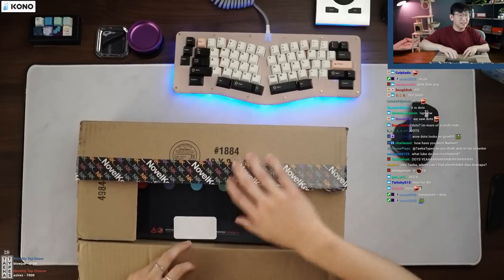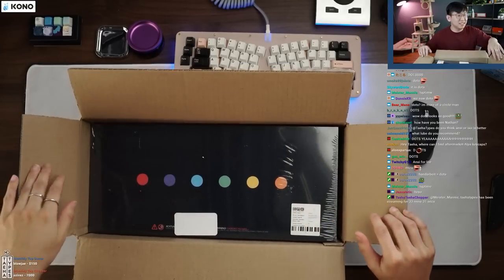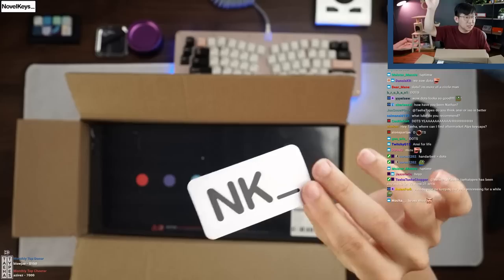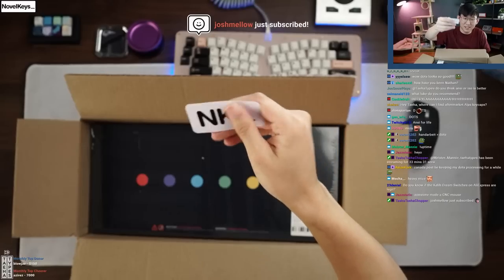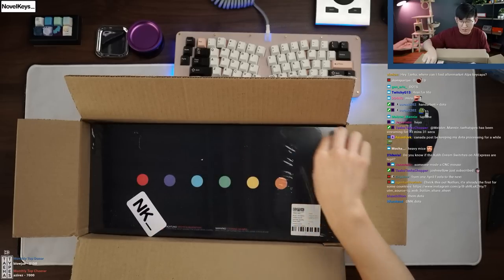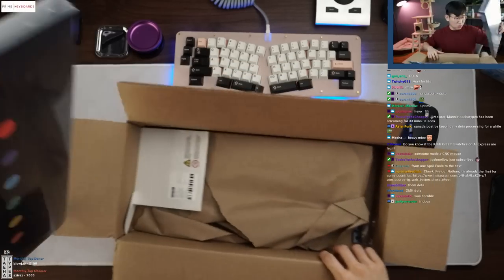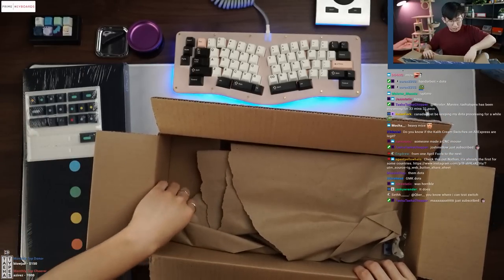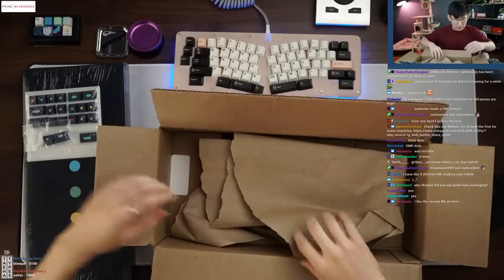Oh man, the bandolier leaked the design. Ooh, I swear Novel Keys' sticker changes every time. This feels different. It's got kind of a sheen to it. Alright, but my GMK Dots finally arrived. Woohoo! Should we use this for today's keyboard? Ooh, there's my Nomad kit. Oh, what is this?